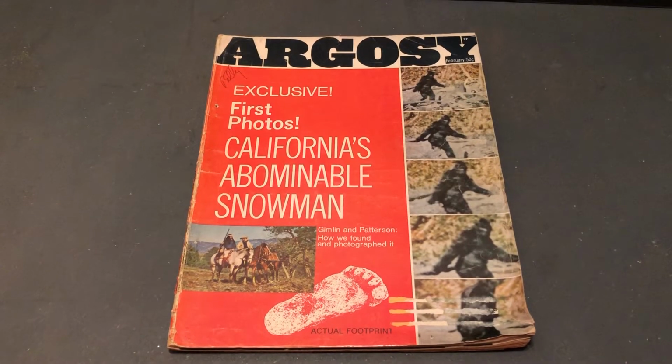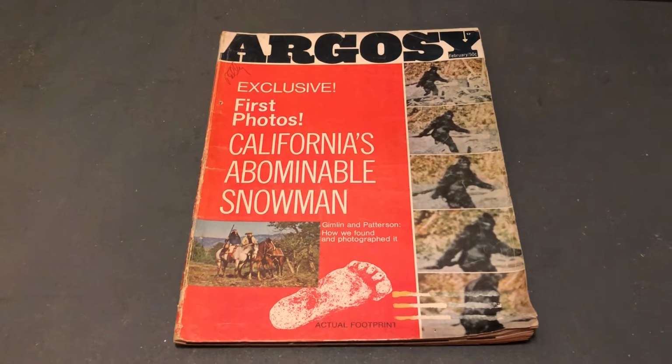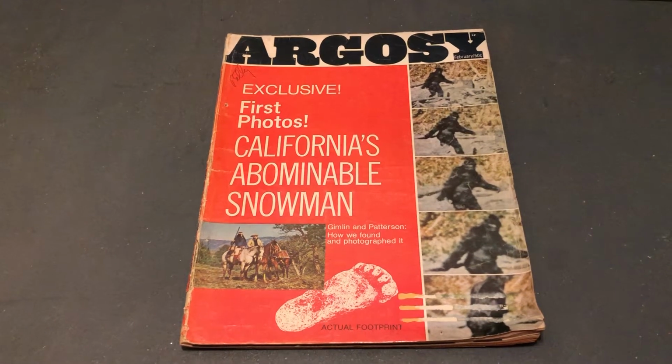Awesome collection. Today we're going to look at the very first pictures of the famous Patterson Bigfoot, Sasquatch, up there in California.